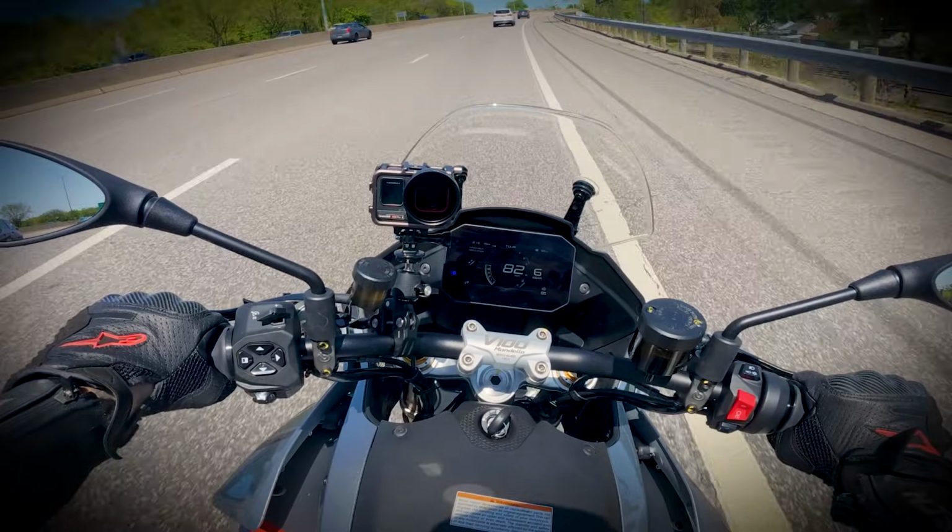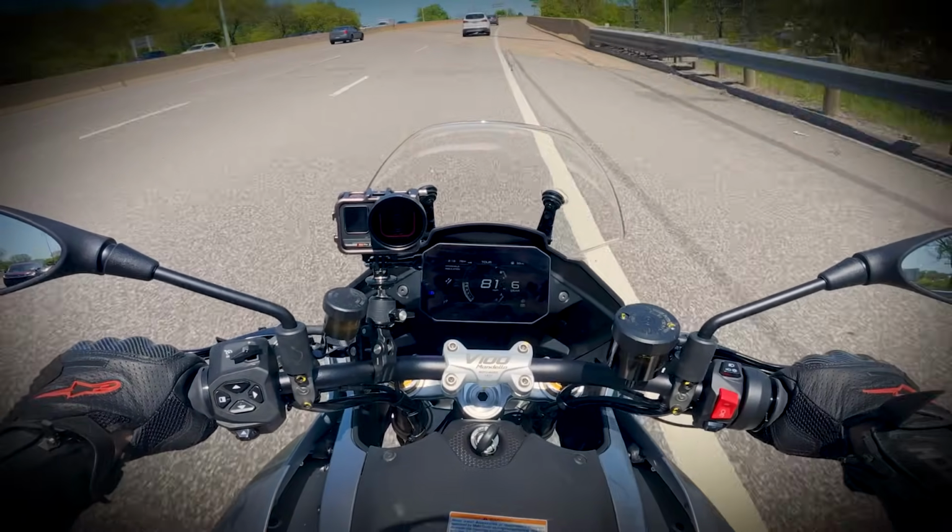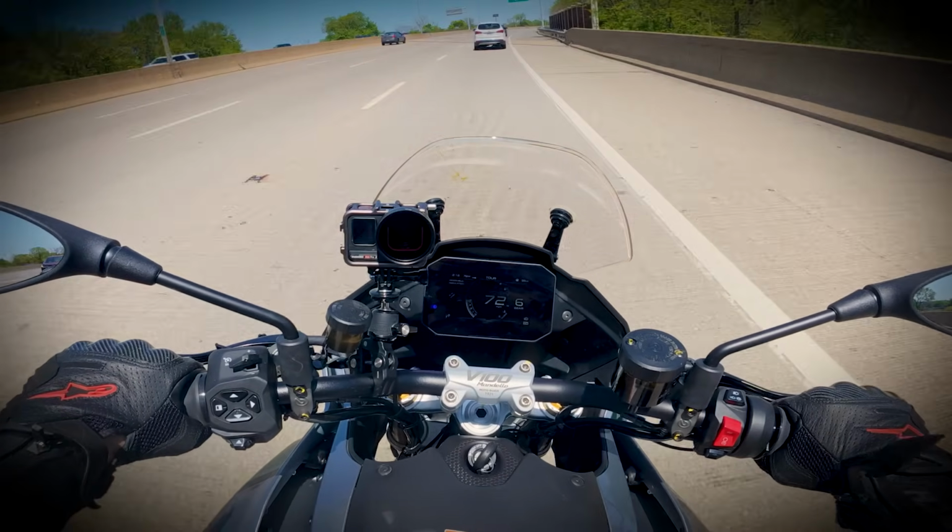It's very easy to navigate the controls. They're very easy to reach with your thumbs. I think the cockpit was well thought out by Moto Guzzi.